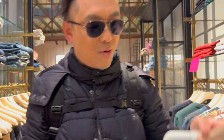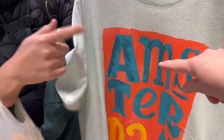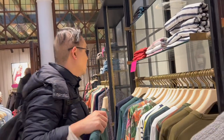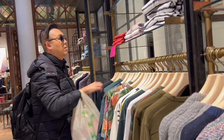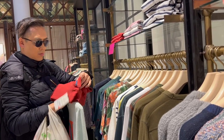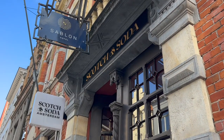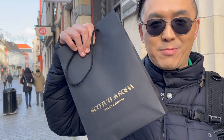Amsterdam, or this, maybe this one. Scotch and Soda certainly didn't let me down as I got something today. It has to be done sometimes. Okay, onwards and upwards.